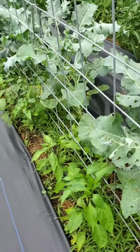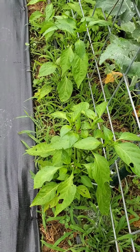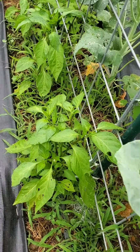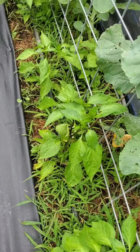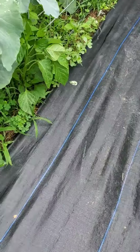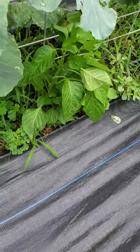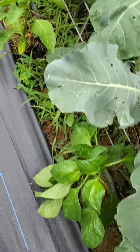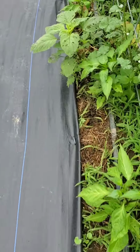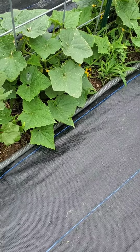And on this side, we have some of our long banana peppers, and they are looking wonderful. Even some of our bell peppers have started coming up, and they're starting to hold their own. I'm getting flowers and some little nubs of peppers on them. Cucumbers, they are doing amazing.